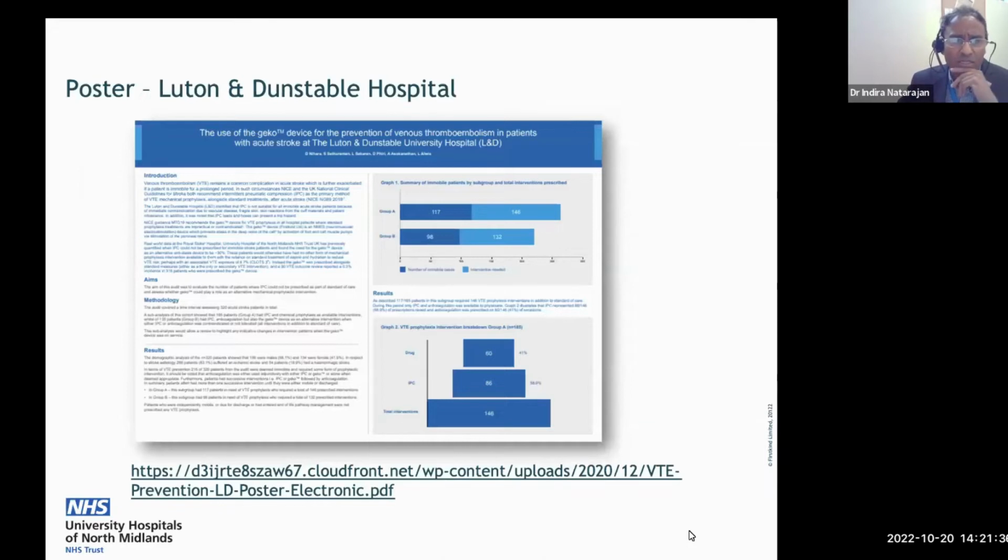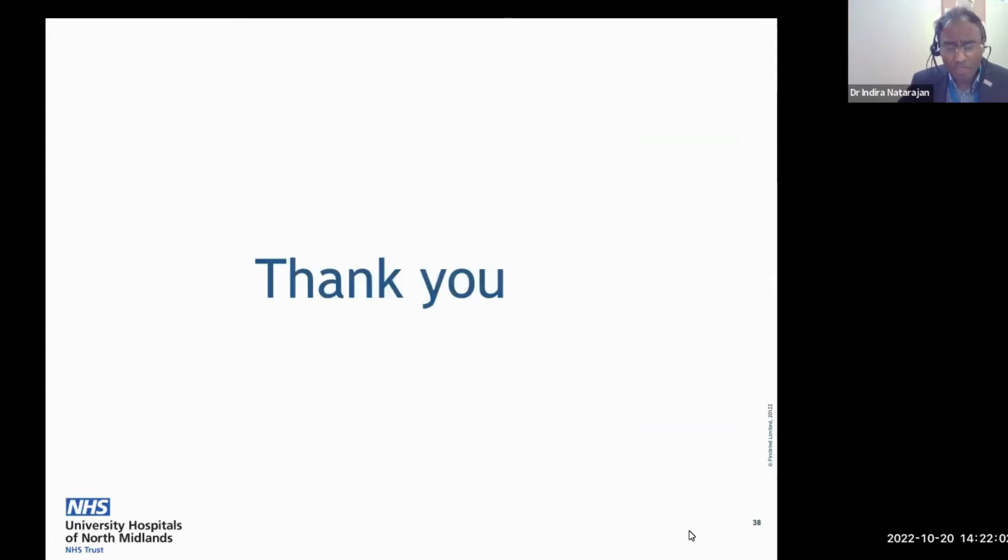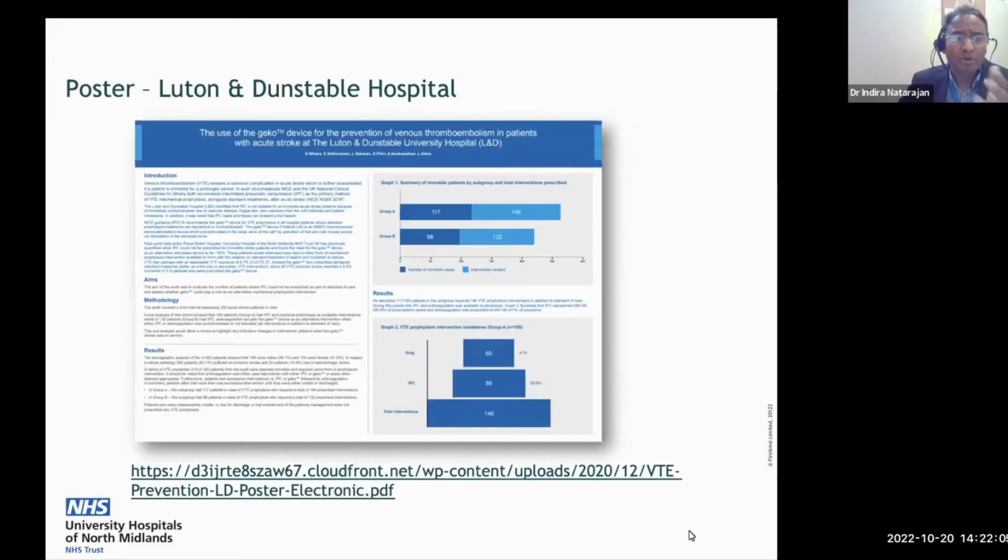Then we looked at the Luton and Dunstable team, which did exactly what we did in our unit. They extrapolated our pathway into their hospital, and they are a big unit seeing around 1,200 strokes a year, very similar to our size. Their data was more or less similar in terms of experience. Their unmet needs were around 30%, and their use of Geko really revolutionized care for the group of patients who couldn't tolerate standard of care, that is including IPC, aspirin, hydration. And now these hospitals have the device, and now it is part of our drug chart.